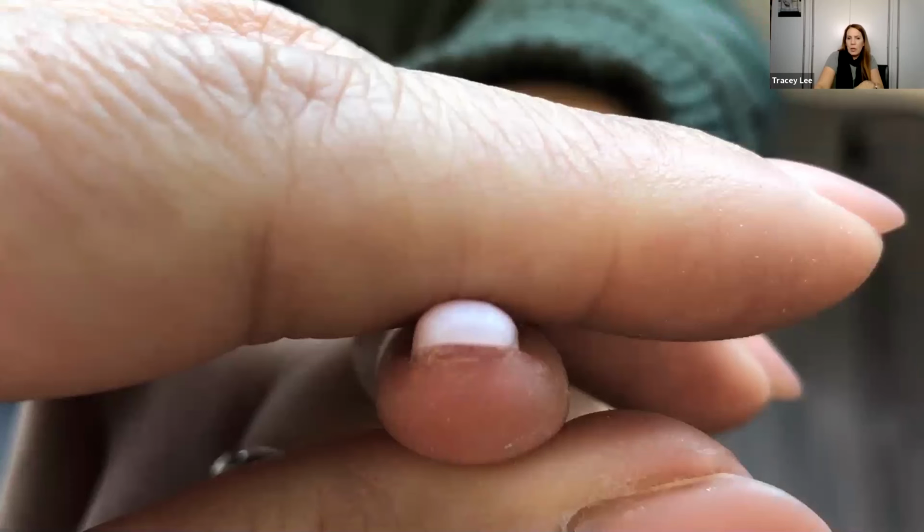Another example, oh yeah, that was the hairline. That was the front view of the nail. And if you have a look at the areas where the lower arch actually would be, you could see how deep it is into the skin as well.